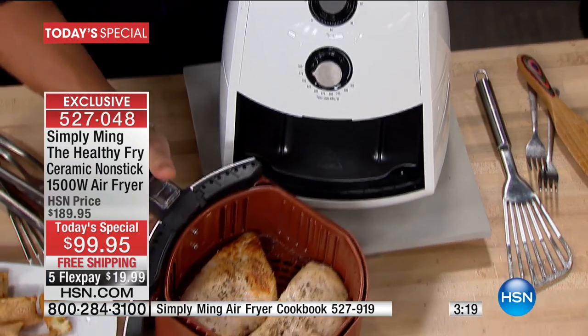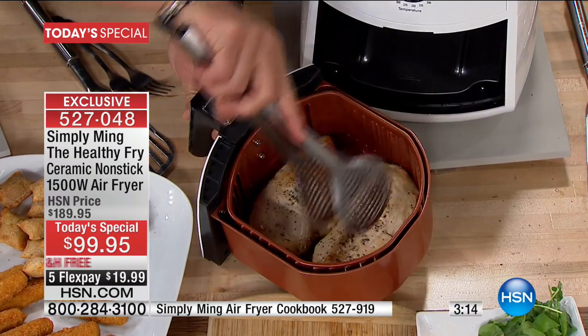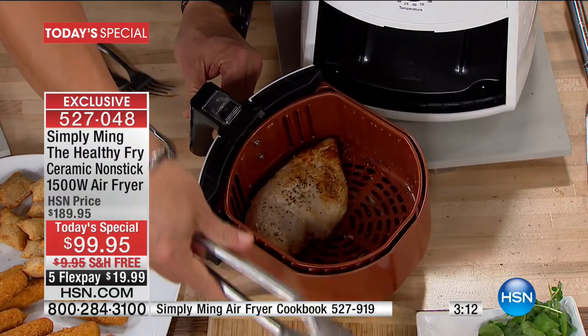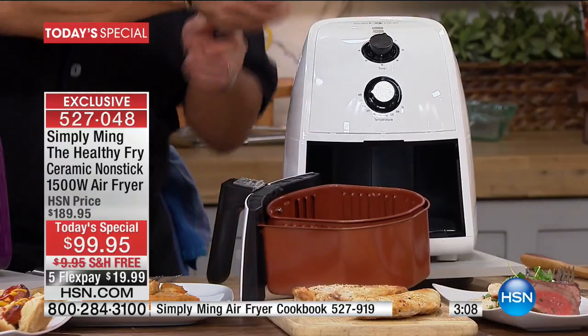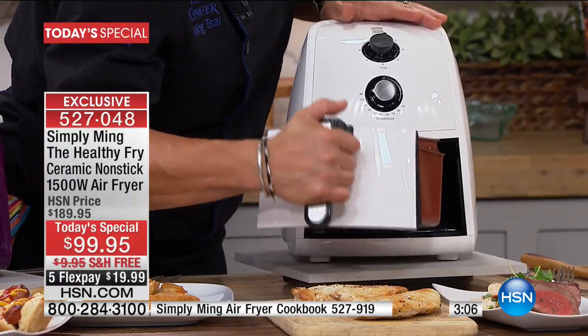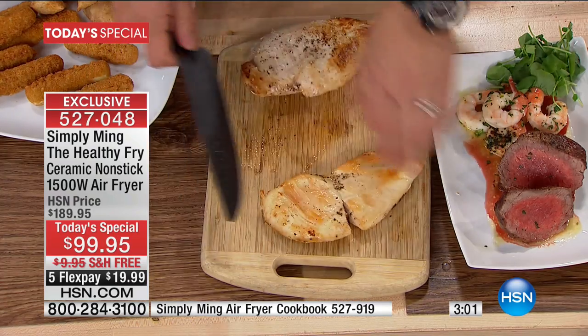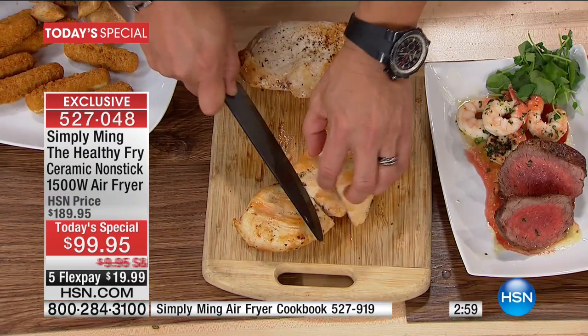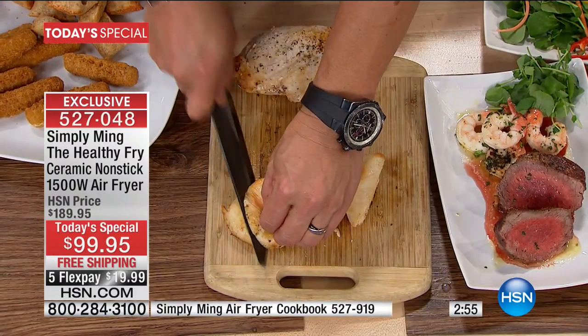All right, these are frozen solid chicken breasts, right? We put this in the top of the show. This has been 15 minutes? But they get color. Not only do they get color, they cook all the way through. And of course, as you recall, we added no fat whatsoever to this. And look how great and perfectly cooked this chicken becomes.